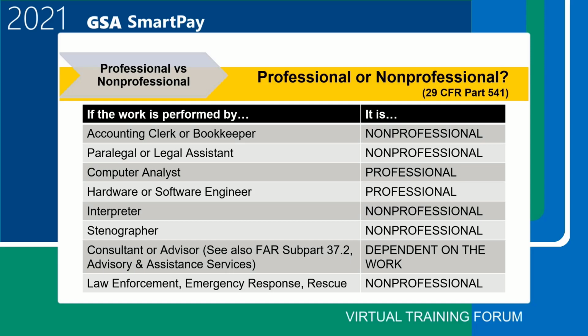Now, consultants and advisors are a little tricky. This goes back to our definitions of professional services. It depends on the work and who performs the work. Merely calling oneself a title such as consultant or advisor does not confer advanced knowledge gained from a prolonged course of intellectual study, and it does not automatically trigger the exemption which classifies services as professional or non-professional. You must review those services on a case-by-case basis and classify those appropriately based on the information that I've just presented about the Service Contract Labor Standards and the Fair Labor Standards Act exemptions.